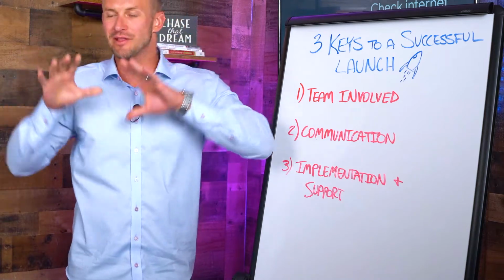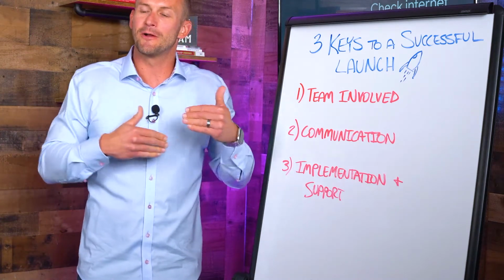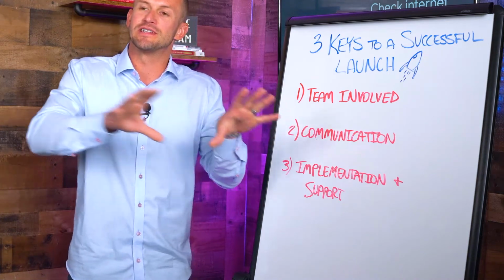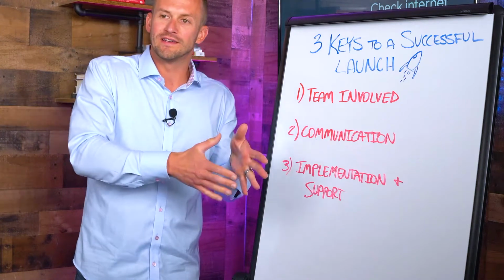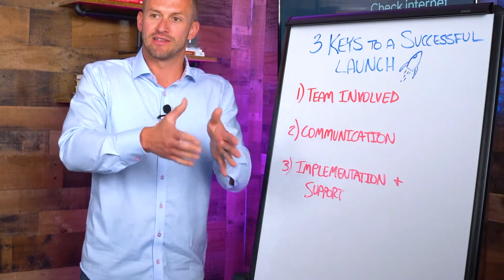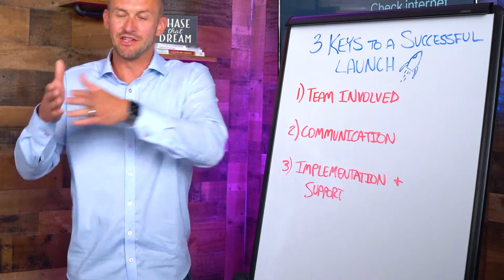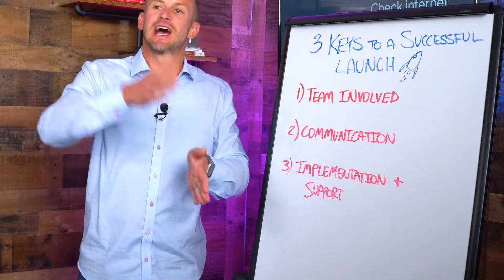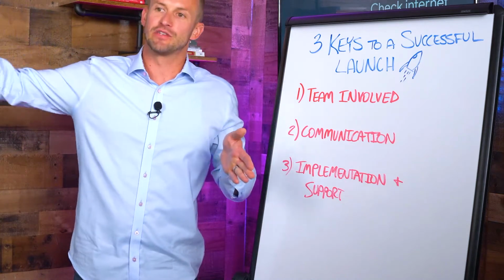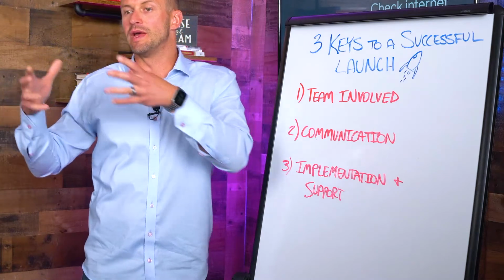So if you're gonna be launching this new product, this new service, in our case, again, a phone system, make sure that you're communicating with your entire team, your entire leadership team, as to where you're at, what stage in the process you're in. Are you in the early stage, the mid stage, the late stage? What expectations as far as a timeline do you have on this project? When is the expected date that you're going to implement it?